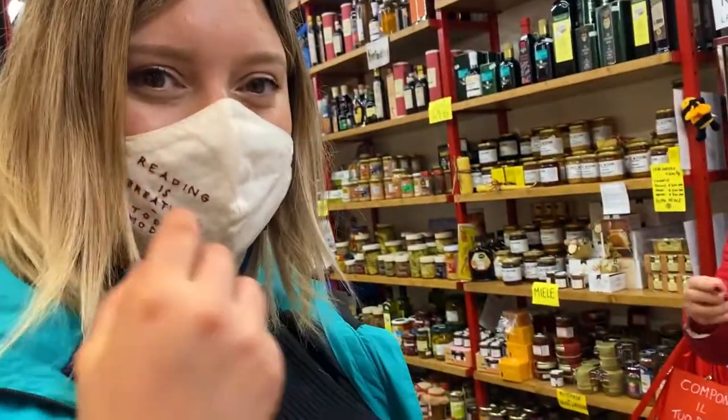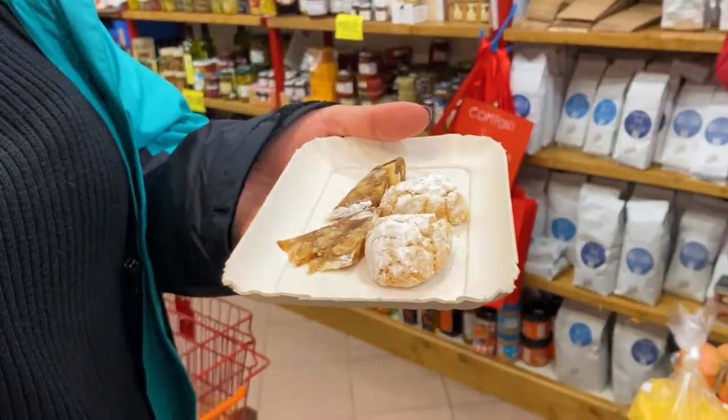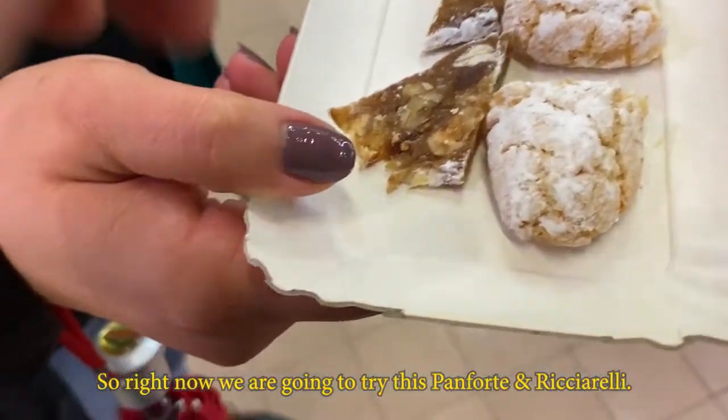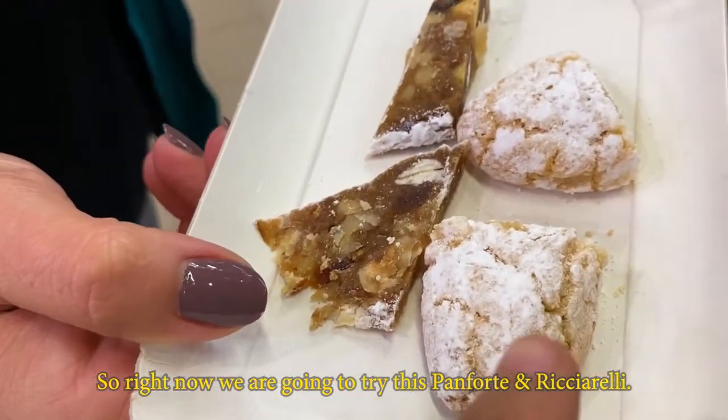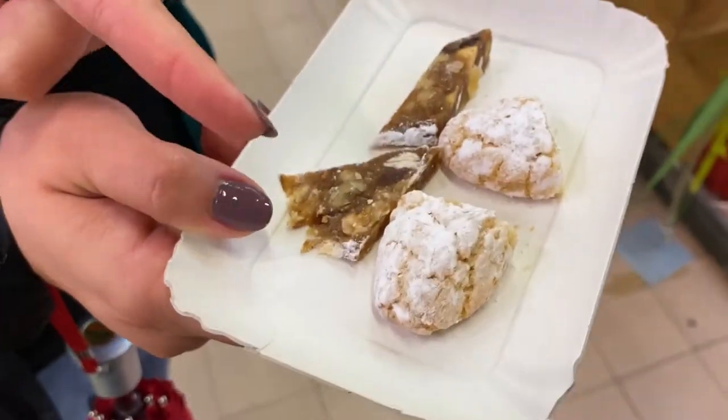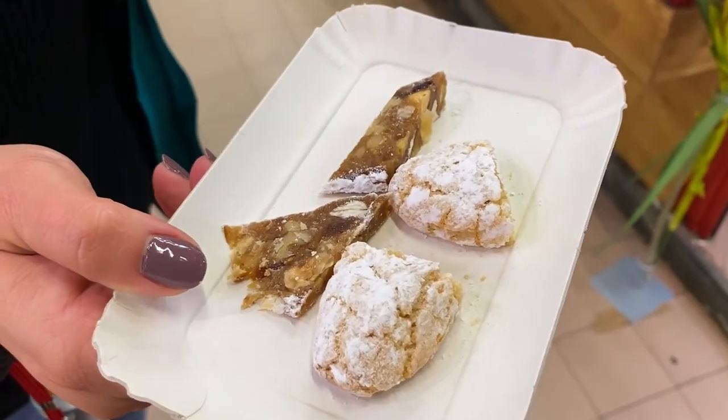Do you like pan forte? Have you ever tried it? Yeah, yeah, I like it. Right now you're going to try this pan forte. Ricciarelli. It's like a Christmas tree, right? Yes. Okay. And it's typical from Siena. Yeah, yeah, I remember.